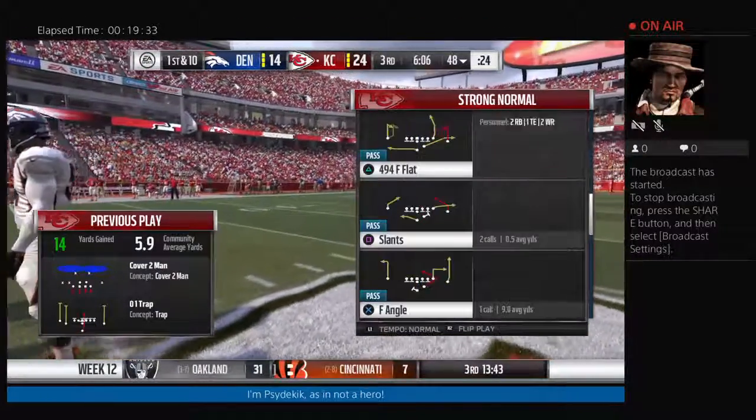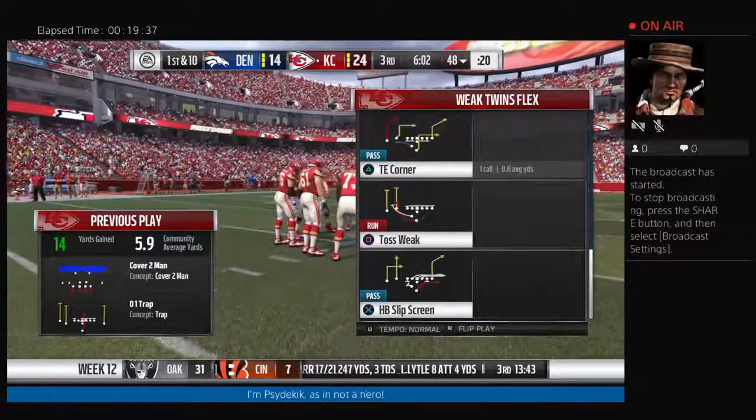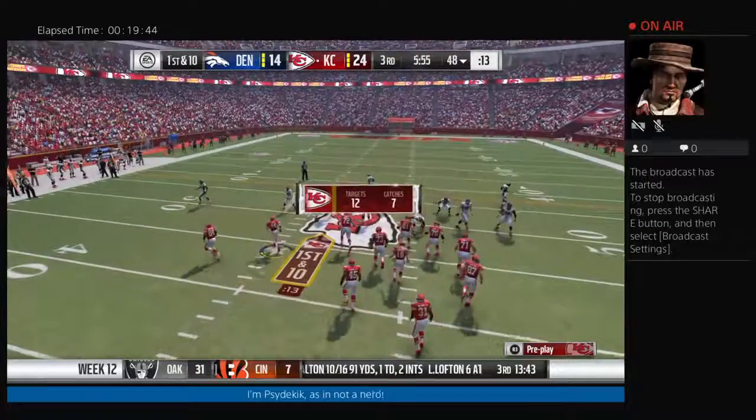Way too early to think about this being ball control time. But the way they're running it, you got to think they may want to continue that and see if they can go ahead and grind their opponents into submission. Looks like the defense in press coverage here.